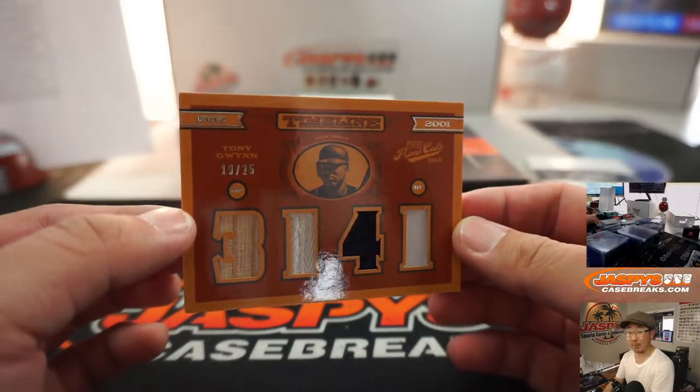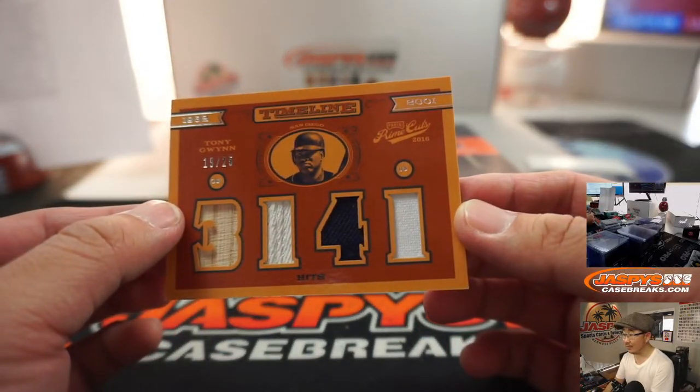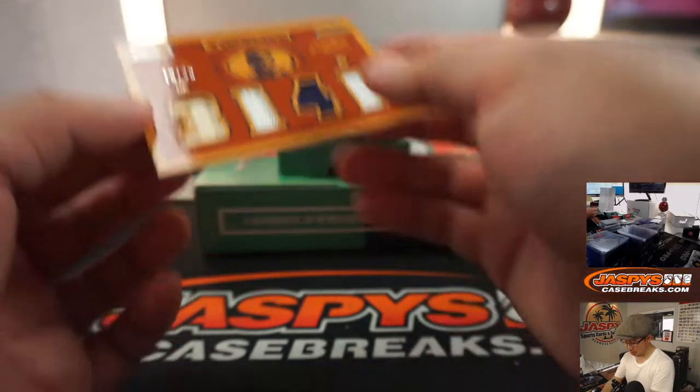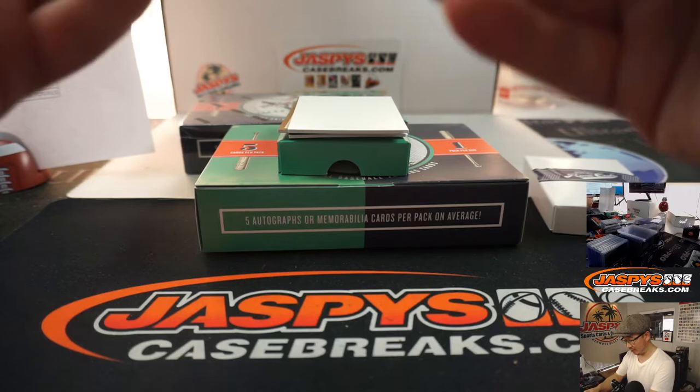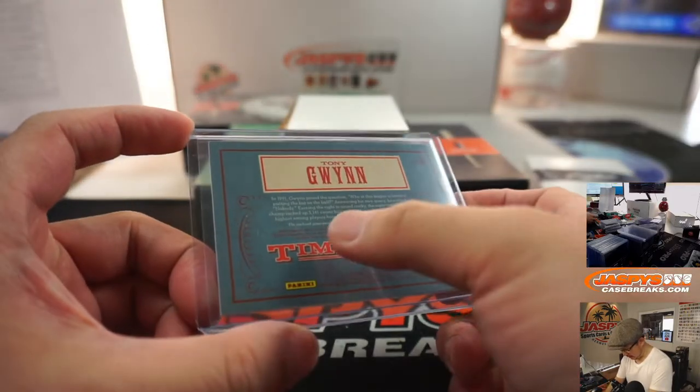Tony Gwynn. Nice. 19 out of 25. Bat, jersey. Quad relic. Brian Peoples. My Peoples. With the Padres. Nice Tony Gwynn. I'm sure this is going to go right to his personal collection. Game used material too.